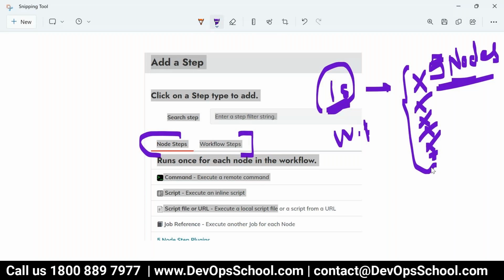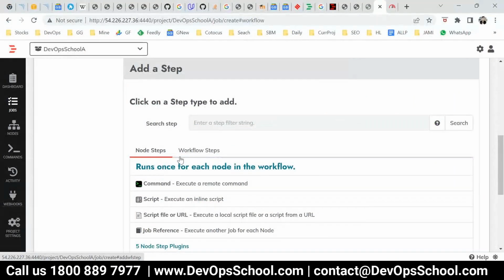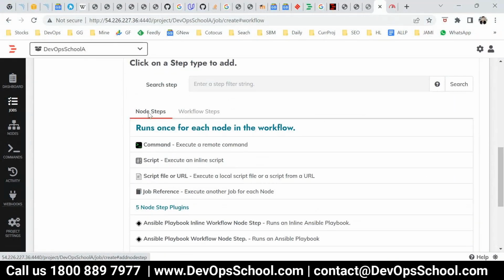Workflow steps, all of you? Yes. So now I'll go to the node step, because whether you do the node step or the workflow steps, I have only one node for doing this. So now what to do?